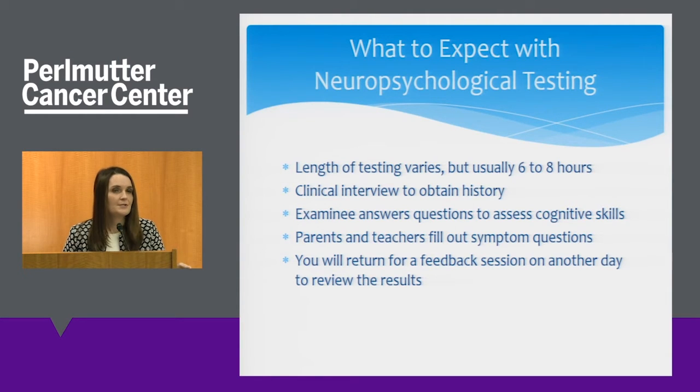And then it's important to know that you're not going to get the results that day. Typically what happens is you'll be sent home, and the neuropsychologist will score everything and write up a report, and then invite you back for a feedback session where they're going to go over in detail what kinds of things they found, and then be able to talk about some of their recommendations that can be helpful.